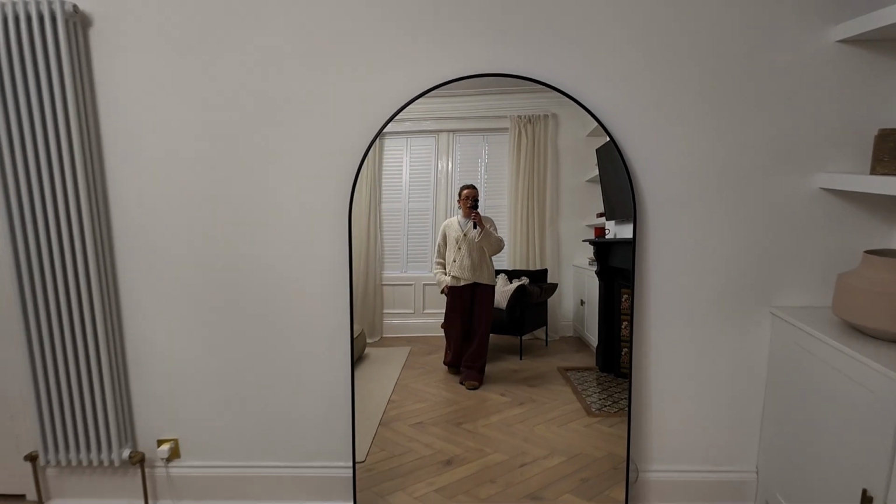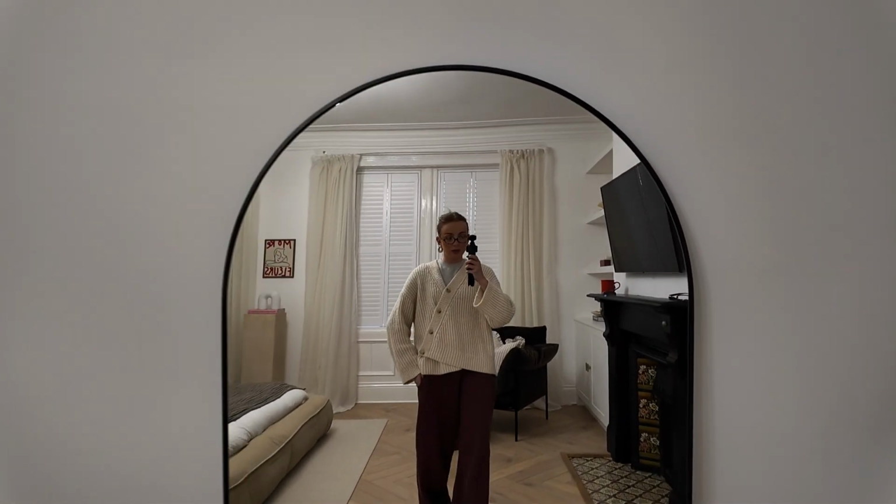But I'm yet to find the right one. I need to just troll Facebook Marketplace. But that's a little bedroom tour of how it's looking.